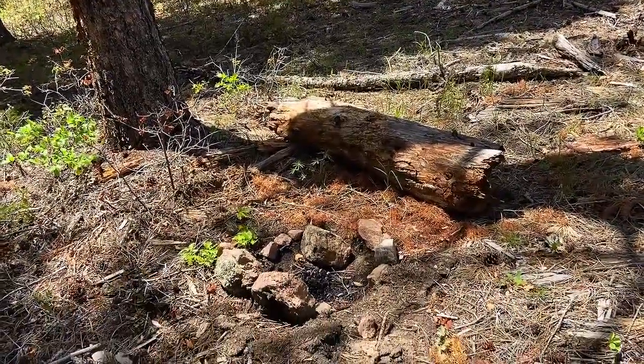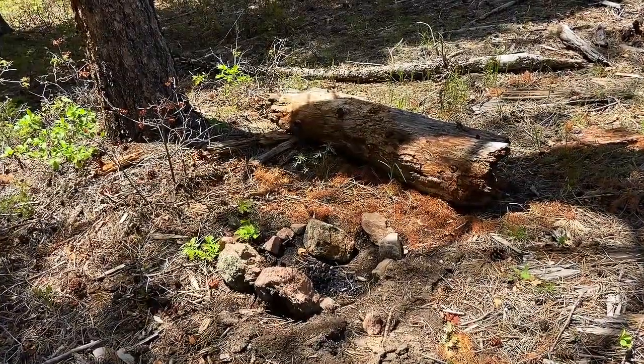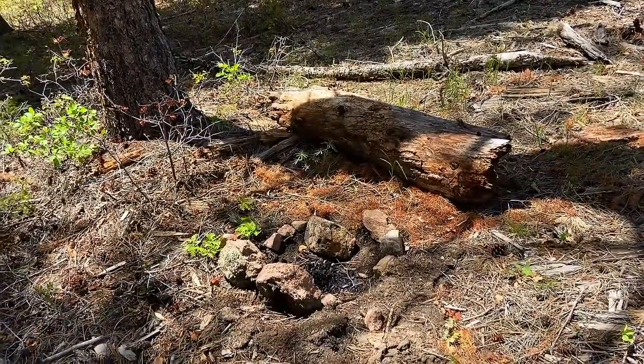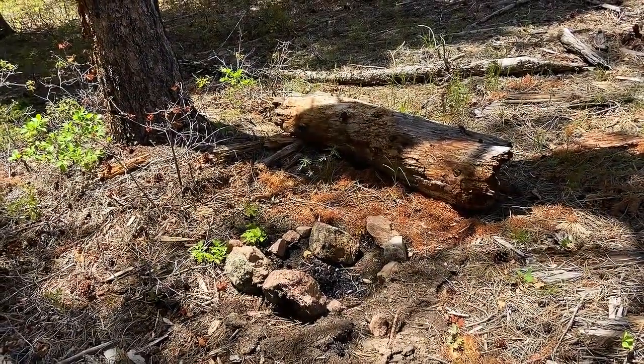What I'm gonna do is, first of all, this is where I'm gonna cook tonight, but I am gonna clean this up, put the rocks scattered around, cover the hole back up with dirt so that in a day or two, people wouldn't even be able to notice that this was here.